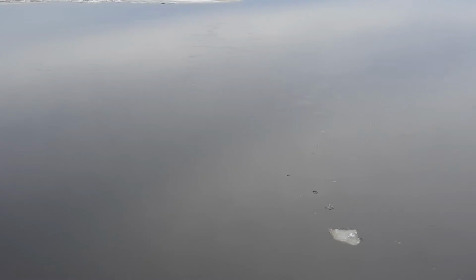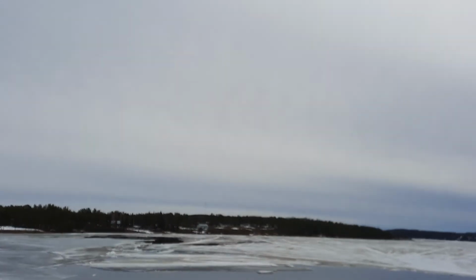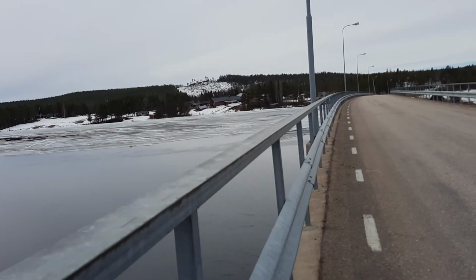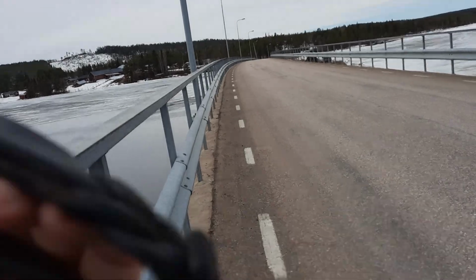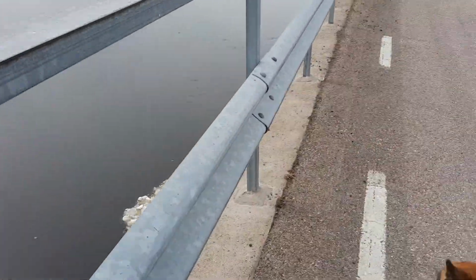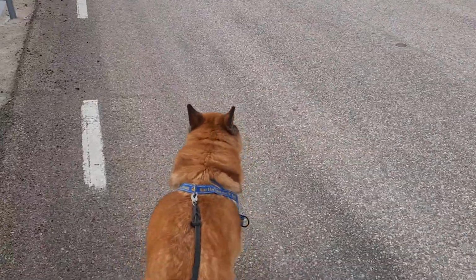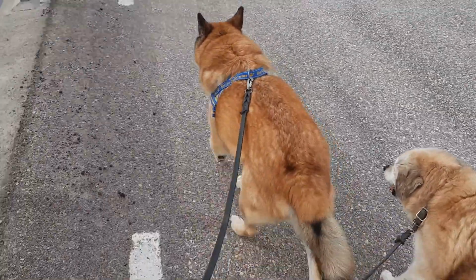Interesting, interesting. So as you can see, it's not super sunny, but it's just a thin cover of clouds, so the sun is shining through, and it's so warm and so nice, and it's so wonderful, and I'm so happy. And let's see if I can zoom out. There we go. That's the best I can do.